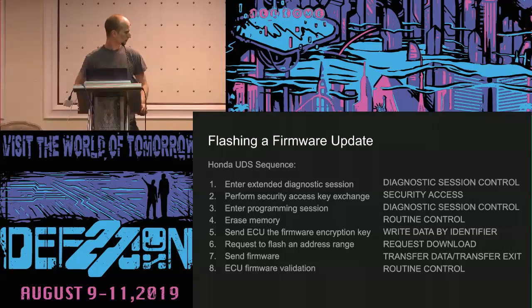So basically you need to send a session control message, because you can't request a security access seed until you've gotten into that specific diagnostic session mode. Once you get there, you can request a seed. You'll then see the seed go back to the software. The software does a manipulation to that seed, sends back a key, and that key is what allows you to do the next step, which is enter a programming session.